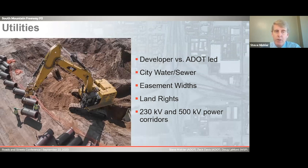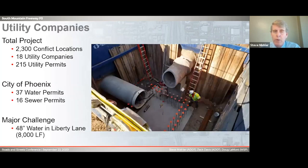As you can imagine, a 22-mile corridor, 4.5 miles on I-10. There's a lot of utilities. This was a little different. It was developer-led, and by this we mean Big D developer for City of Phoenix, which basically treats them, instead of an ADOT contractor, they're more like Target or Walmart. So that provided some extra opportunities for Doug to work through with his team. Lots of city and water sewer permits, easement widths we had to work through, land rights, and then of course we had several 230 kV and 500 kV power corridors to coordinate with.